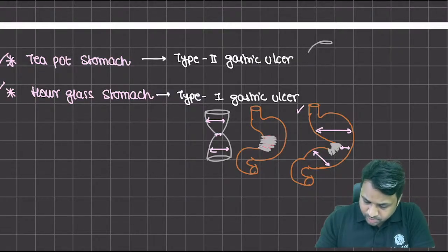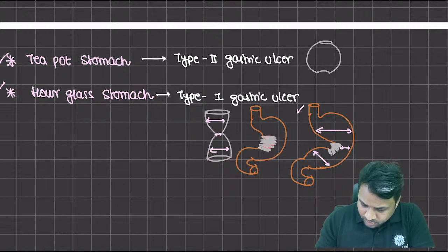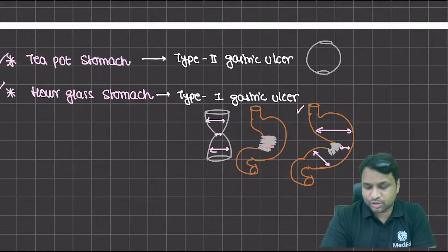in a teapot stomach, a teapot is narrow at the base, I mean at the top, wide in the center. Again, it is going to be narrow at the base, right? This is how a stomach should look like.